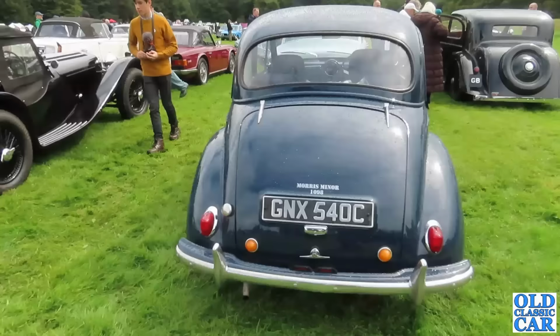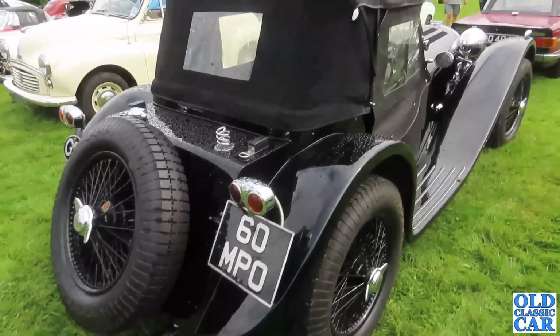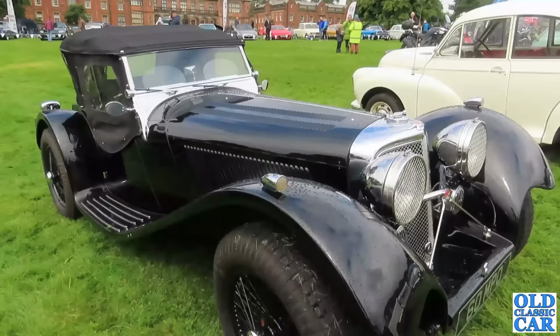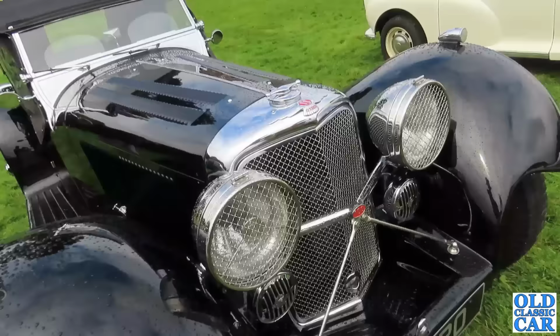SS 100. It could be that one, yeah. We've seen this once or twice before somewhere, haven't we? Is it a real one, wasn't it? I think it probably is a genuine one, isn't it? It's got to be, so sort of dubious. Yeah, the SS 100.